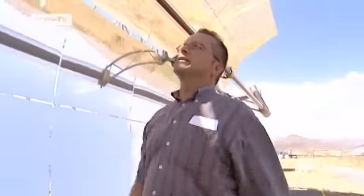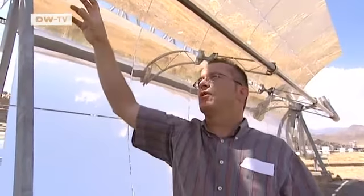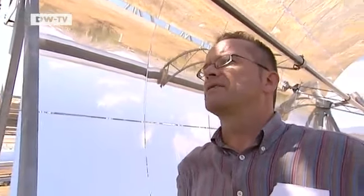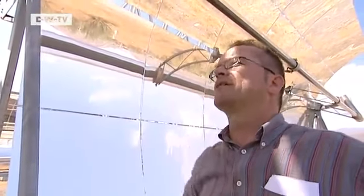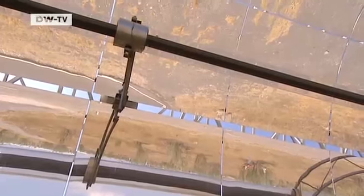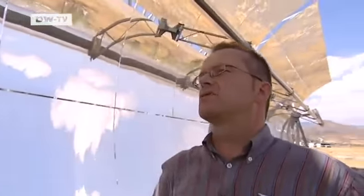This is a parabolic trough collector. The mirror concentrates the sunlight onto a black absorbent tube, which runs through an evacuated glass tube. Heat transfer fluid in the tube will typically reach about 400 degrees Celsius. Then it goes through a steam generator, and the steam turns the turbines that produce electricity. This is currently the most commercially viable solar technology.